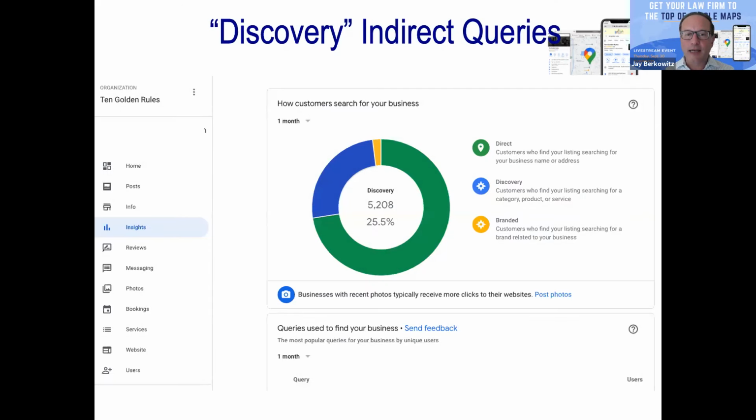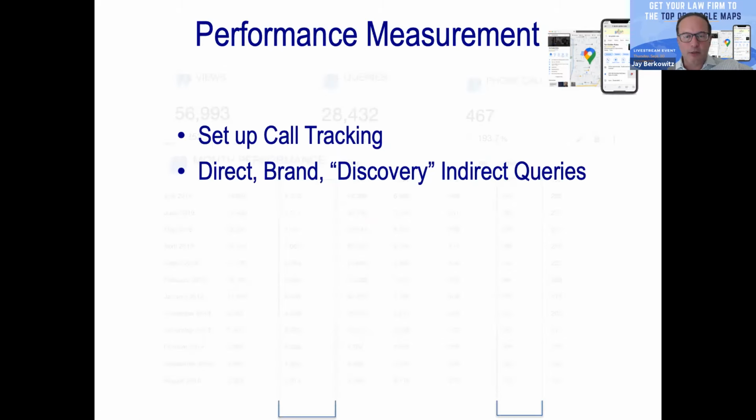So additional data we get, the discovery queries. Like in this example, this firm got 5,208 discovery queries. The direct ones are in the green, the blue ones are in the blue. And so in this case, they got more direct, like more people searched for their name, fewer people came up in those discovery queries, and then a few did the super branded queries. So you get this data in the back end of your Google My Business.